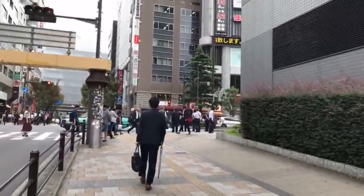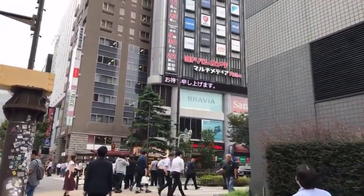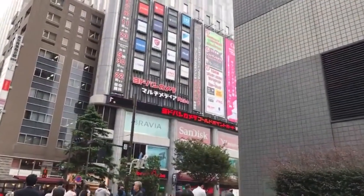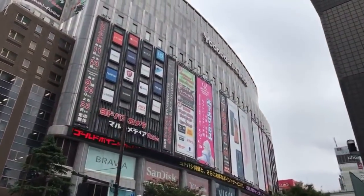If you're inside of the Kanda River, you're an aristocrat. You're a big deal. Nowadays, though, if you live around Akihabara, it's a nice location. Anything on the Yamanote line is super convenient. Now, we are at the footsteps of the world's biggest electronics store, Yodobashi Camera.